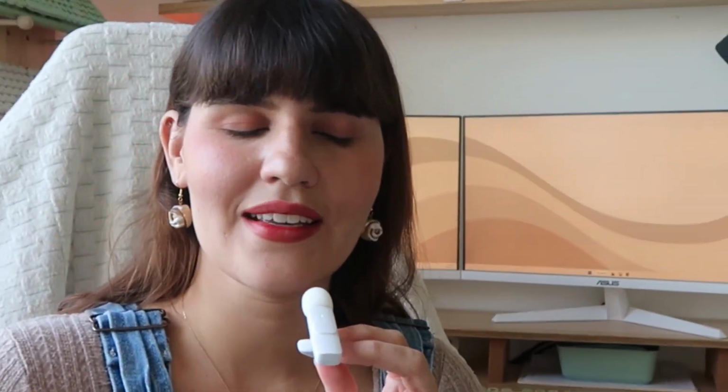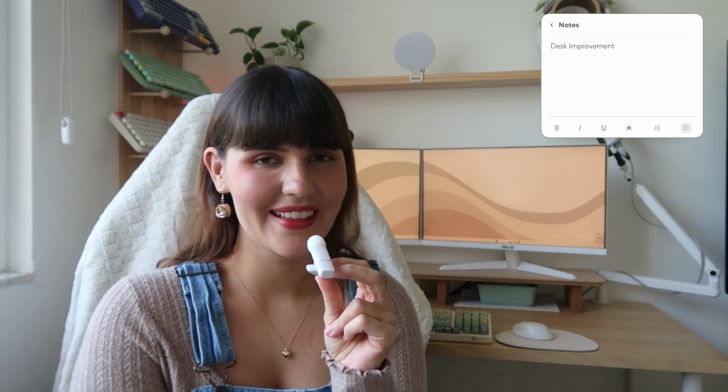And since I was rearranging things recently, it made it clear for me that it was time to do a mini setup makeover where I add the things that I know are gonna improve my sitting at my desk experience. And I also decided on one thing that was entirely impulsive. Let me show you the things that we are going to be changing on my desk today.